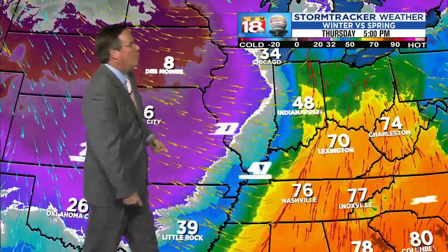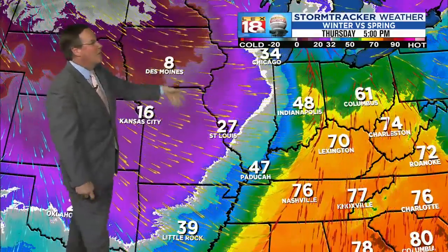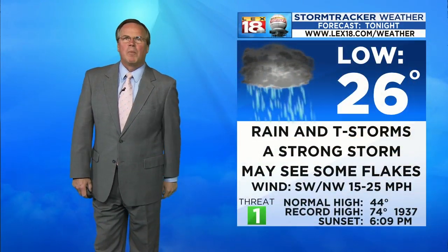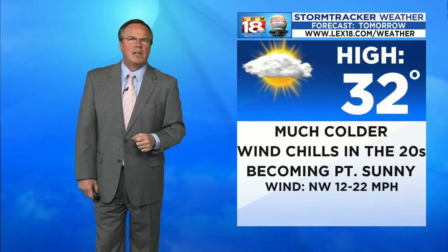Just to let you know what's coming, here is our warmth. Look at upstream. By the time you get to St. Louis, it's already down into the upper 20s. For tonight, rain and thunderstorms. A strong storm remains possible. You could see some snowflakes at the end. Overnight lows drop all the way to the mid-20s.